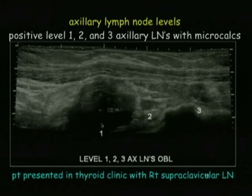Here's a patient in whom I found a supraclavicular node with microcalcifications, and I looked at the thyroid and it was stone cold normal, so I knew it couldn't be papillary thyroid cancer. So the next most likely cause for a supraclavicular node on the right that had microcalcs was breast cancer.